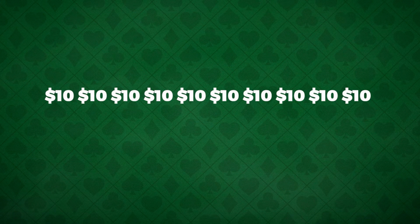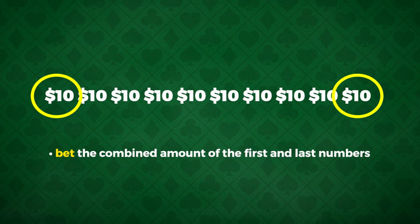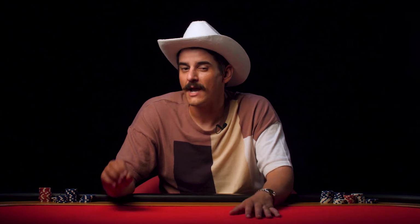So let's say you wanna win $100 with a $10 minimum bet. What you're gonna need to do is write $10 10 times in a row. Then you're gonna follow these 3 principles with each bet. Each time it's your turn to bet, you're gonna add the first and last numbers together. In this first example, it's gonna result in $20. If you win, you cross out the numbers that are first and last in the sequence. If you lose, you need to add a number to the right of the sequence that you lost. Repeat the process until you've crossed out all the numbers and you've won yourself a cool $100.